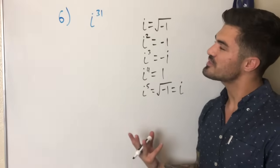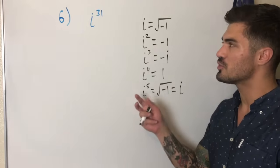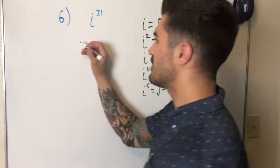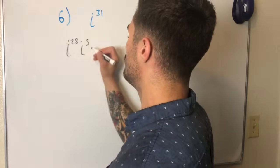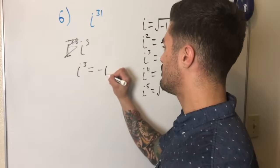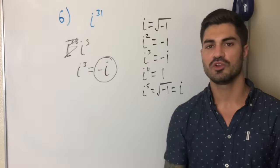So if I divide 31 by 4, I'll be left with a remainder of 0.75, which tells me that I have an exponent of 3. You could think of it that way. The way I like to think of it is dividing 4 into 31. I know it can go in 7 times, and that gives me 28. So I can rewrite this as i to the 28th times i cubed. And since the exponent 28 is a multiple of 4, that's just 1, so that can go away. What I'm really left with is i cubed, which is negative i, all right? So hopefully that makes sense. The final answer is negative i here. Really, you just take out multiples of 4 and then simplify whatever you're left with.